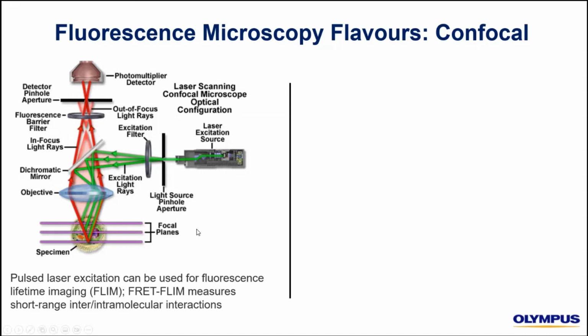And I mentioned this phenomenon of FRET. We can actually measure FRET in the confocal fluorescence microscope by using something called fluorescence lifetime imaging, where instead of imaging simply the intensity of the fluorescence at a particular point, we're imaging the fluorescence lifetime, so how long the fluorescence lasts after it's excited by a pulsed laser source. That fluorescence lifetime changes when FRET occurs. So it's a measure of when FRET is occurring in the sample. We can build up effectively a map of molecular interactions within the cell using this technique, and I'm going to show you something on that in a minute.